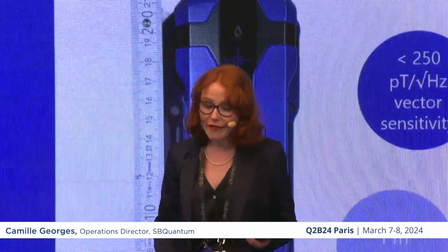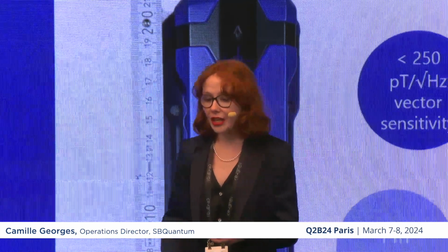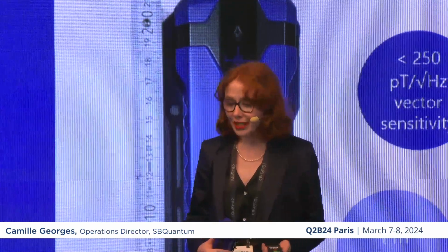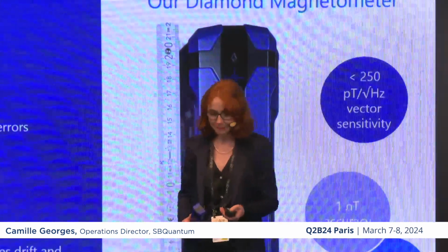As I said, it's a quantum diamond magnetometer. So the quantum properties remove drift and also reduce calibration errors. And finally, this sensor has high dynamic range and tolerance to gradient, which makes it really versatile. As you can see, the sensitivity of our sensor, which is a vector sensitivity because it measures not only the scalar but the vector field, is below 250 picotesla per square root of Hertz. And the accuracy of the sensor is 1 nanotesla. So it's really, really precise because it represents 1/50,000 of the Earth field.